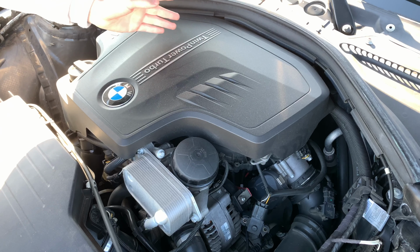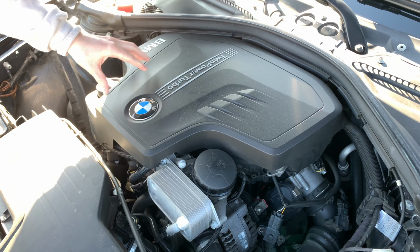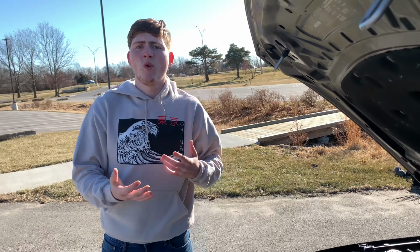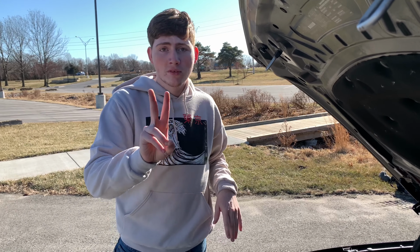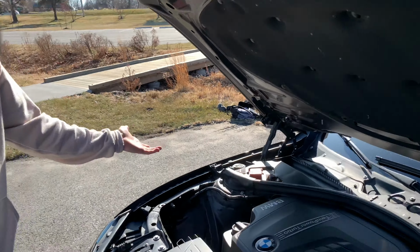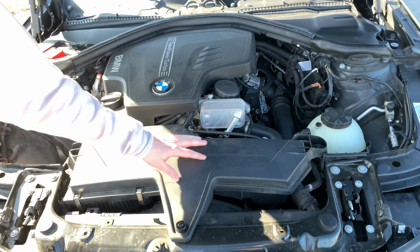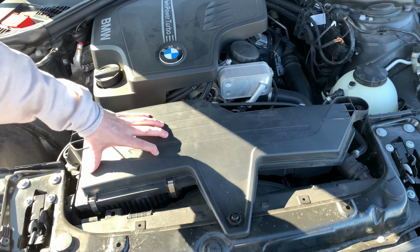It is a 4-cylinder twin-turbo engine putting out 240 horsepower. That is insane. And instead of it just being like a Honda, to where it's one single turbo, BMW went ahead and gave you two turbos to play with. Oh dear gosh, I wonder where that can go. As we can see, it's a very nice engine display. It has a very, very big air filter housing, and the air filter is actually right here.